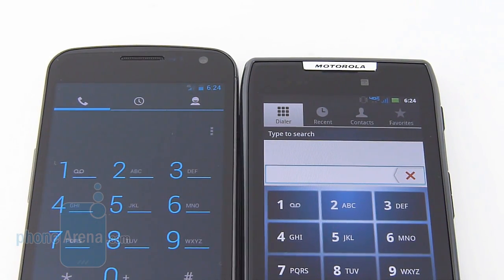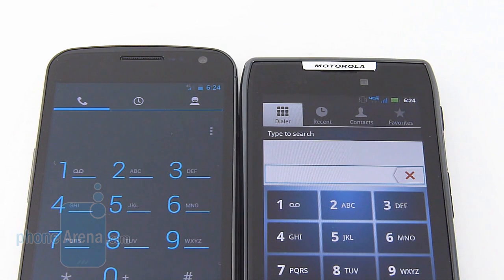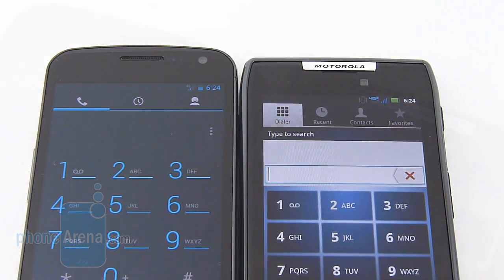Absolutely, the Droid RAZR offers the better calling quality between the two, just because voices are both distinctive and clear on both ends of the line. On top of that, the earpiece is a lot stronger than the Galaxy Nexus. There are some robotic tones heard with the Galaxy Nexus, and its speakerphone volume is rather weak.